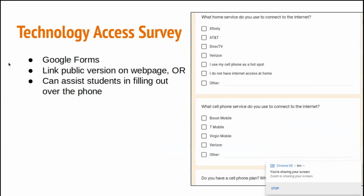Now, into the more explicit surveys, we do use Google Forms, like the folks from St. Paul, for a lot of our surveys. We either link the public version on a web page. We use a learning management system called PowerSchool, where we store all of our surveys. We embed them there so the students can access them easily. But if it's a potential student who has issues with computers or doesn't have access to that, we can also assist students with filling it out over the phone.